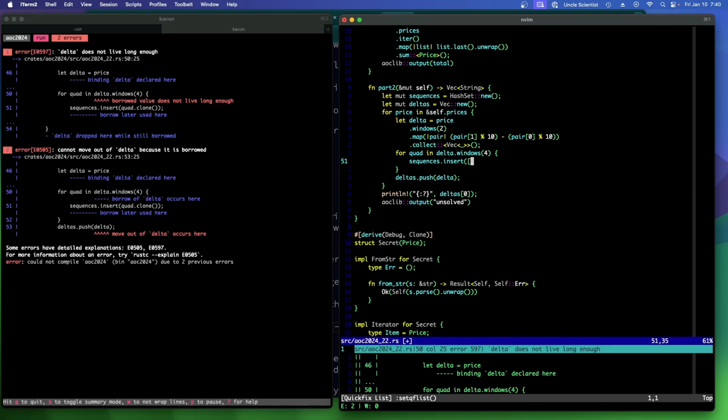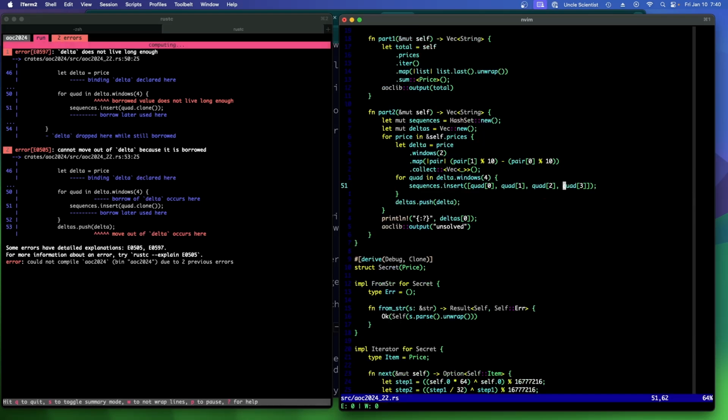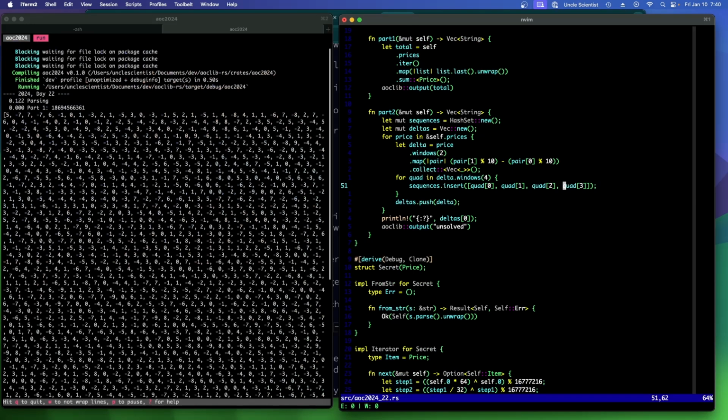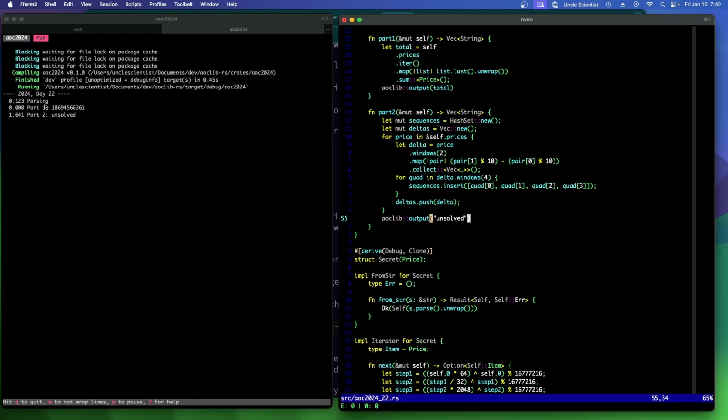Do I need to do it this way? Quad 0, quad 1, quad 2, quad 3. Each one of these should not be a reference. These should all be direct values. Oops, need to do that. Right? Yeah, so now it copied it out. It took a while. I don't know if you saw that. It took a little while to run. How long did that take to run? 1.6 just to collect all the data. We're allocating a lot of memory.